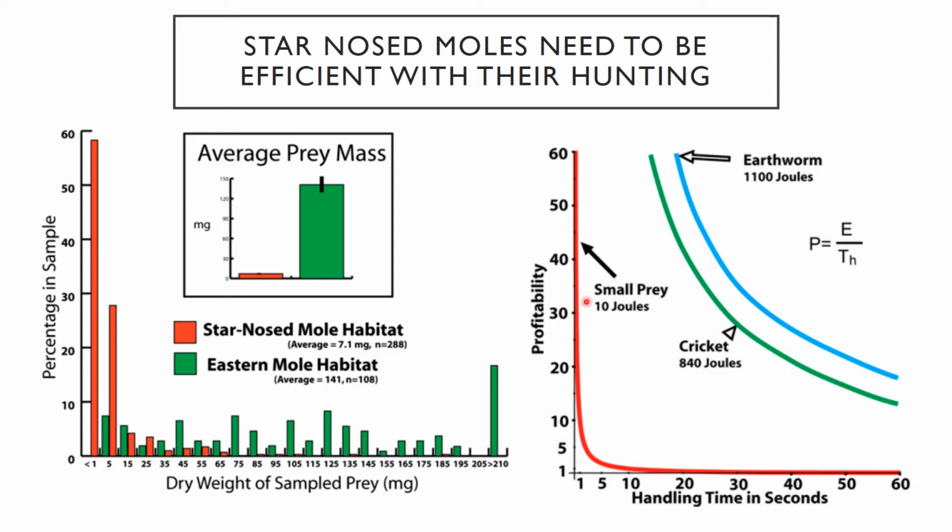So how can the star-nosed mole be efficient with these small prey items? The key is that they have to find them quickly. If it takes them 20 seconds to find a tiny little item, the profitability is super low. In order to do this, they have to be able to find these small prey items efficiently and quickly. And so the handling time can be efficient, up there with the earthworm and the cricket, if they're able to eat them within a second or less.